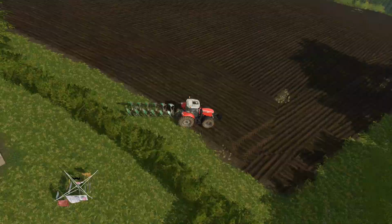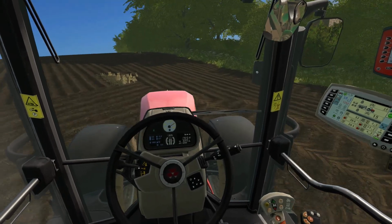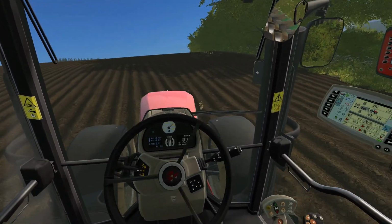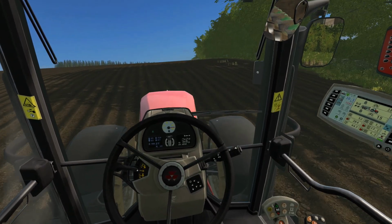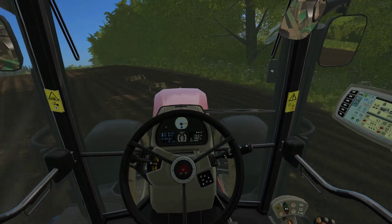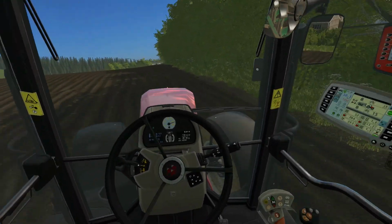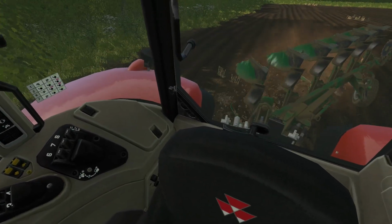What's going on, everybody? We are just about done. Oh, get up that hill. And we are just going to finish up this little bit of trash here that hasn't quite been ploughed over. And then we're going to lift our plough up and head back on up to the field. Oh, there's another bit there. I don't know how that bit didn't quite bury itself, but we'll make sure it gets done here.